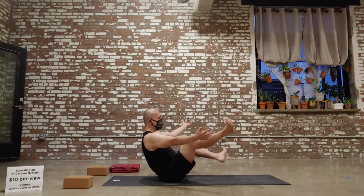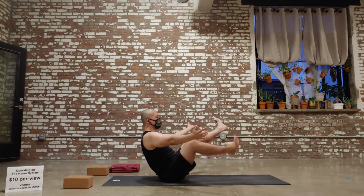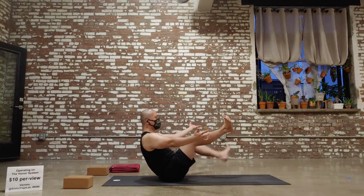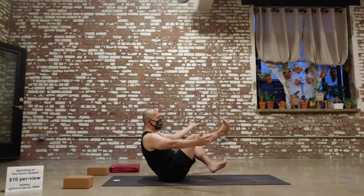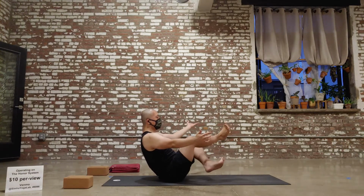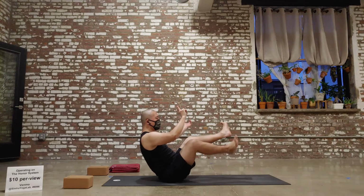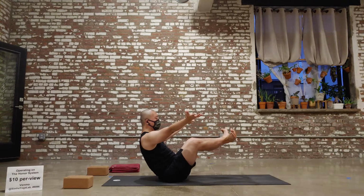Good. Cross again, left. Cross right, cross left. Cross right, cross left. 5, 6, 7, 8, 9, 10. Stay here. Take the heels together, toes apart.